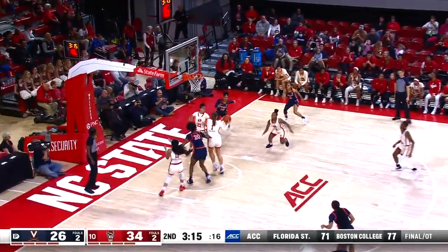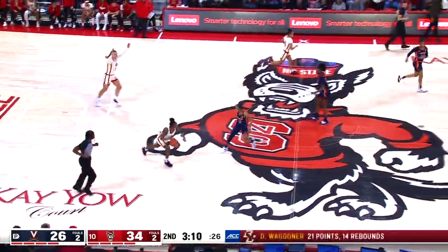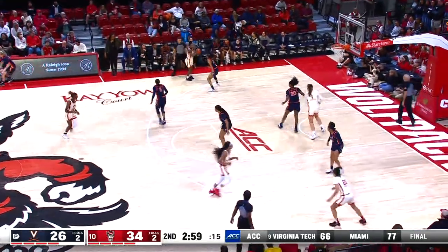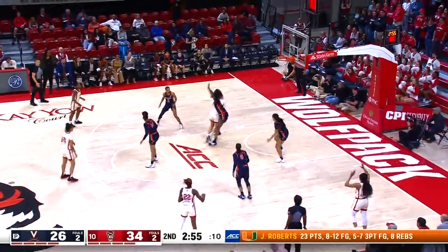Jakia Johnson about 50% from 3. Johnson hit by RALEIGH in the backcourt. RALEIGH, pretty good defense on him. Over to Brown-Turner. Baldwin working on Taylor.